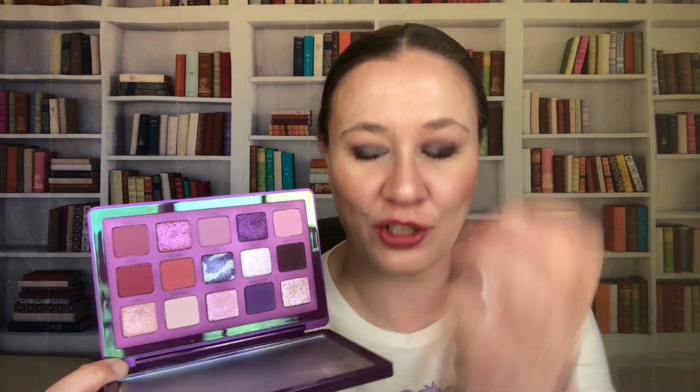Gorgeous shades. If you like Natasha Denona, this is the quality of Natasha Denona. You have the beautiful mattes. You have the beautiful shimmers. I really like the shimmers. So my first thought was so pretty with an exclamation point. No brow bone shades though. Good mattes. They blend well, and I love the colors.